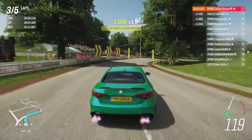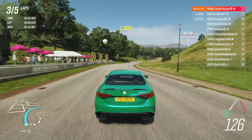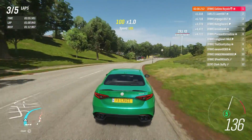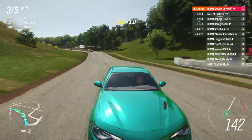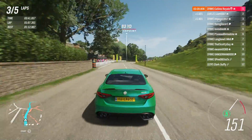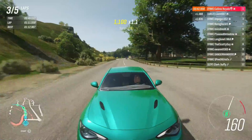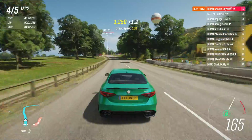Definitely not. We are going to have a big lift and coast our way through that corner. That is all good. And now we stick our foot down. I think we are pulling away. I'm pleased. I say a little bit biased, I love the Giulia. I love the Quadrifoglio. I think it's a fantastic car.